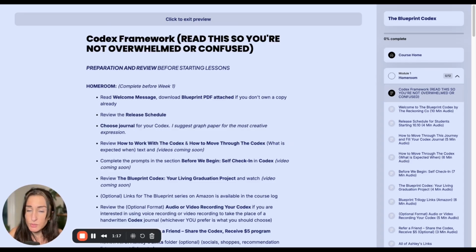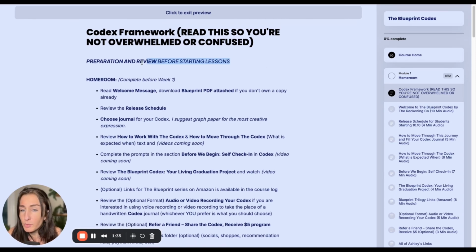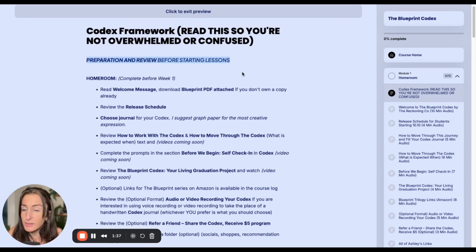Every time I add something new to the course, I also add it to this master list. So if you go through this list and you check everything off, you'll know if you've covered everything, or what you chose, because there are choices, to forego or not cover. So, preparation and review before starting the lessons. All of this needs to be done. This isn't all work you have to do. A lot of it is just stuff you need to become aware of, or you need to read, or you need to look and see, okay, that's there, it's available.